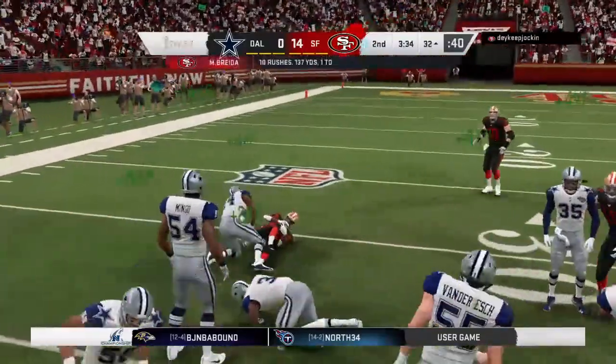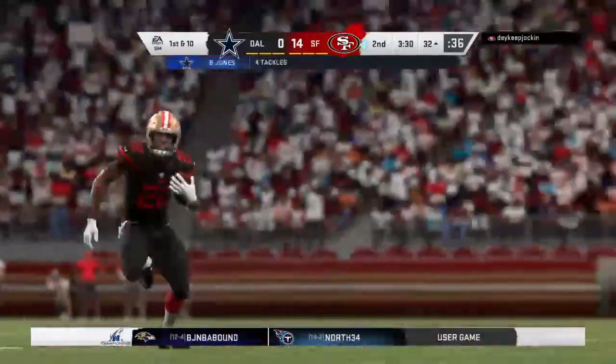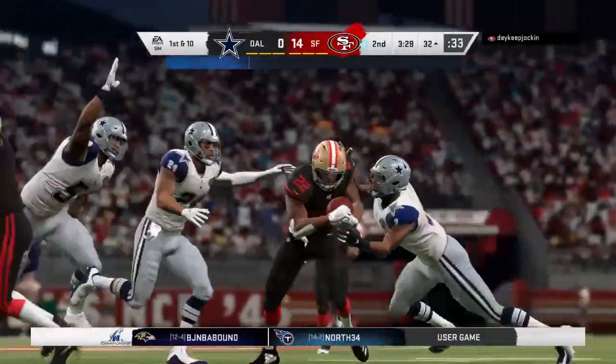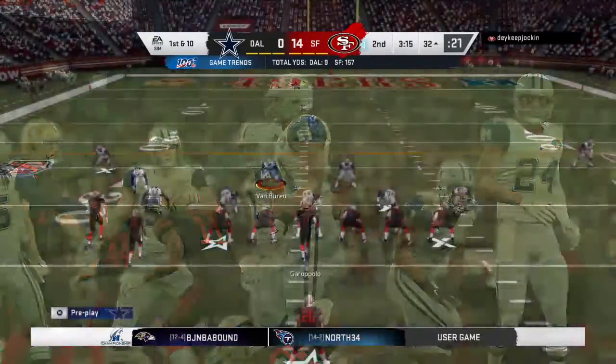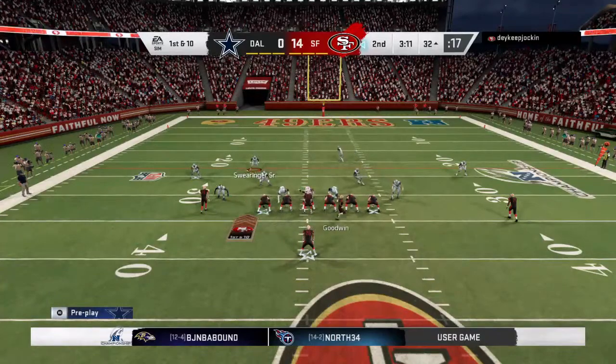And he gets it down to the 32. Now, this is an example of breaking down a defense because on a lot of these runs, he's getting past the point of attack, and guess what he's doing? Forcing the secondary guys to have to make a lot of tackles. From the 32 now, here's 1st and 10.